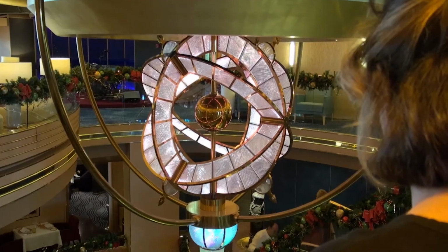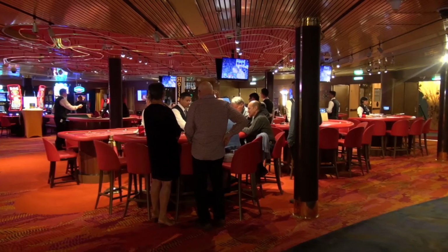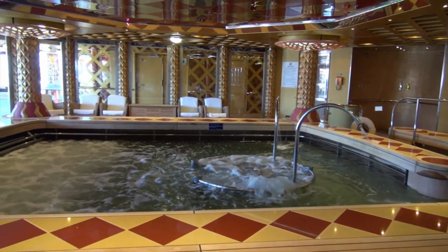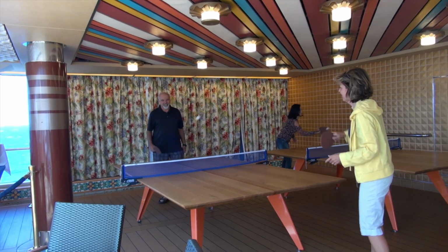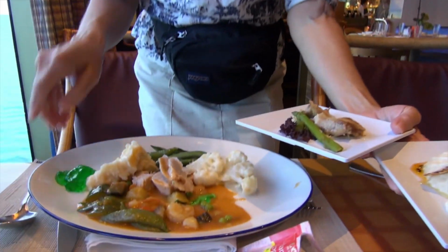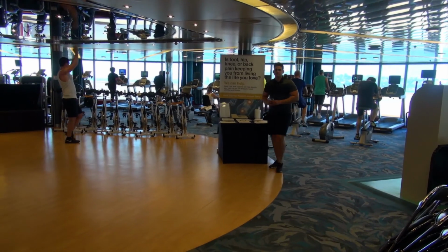There are all kinds of activities on the ship, like an art auction, America's Test Kitchen, gaming, fantastic lounge music, and a host of entertainers. On the Lido deck, you can treat yourself to a spa or just relax in these heated lounge chairs. How about a game of ping pong or a giant game of chess? And now, the most favorite part of any cruise, the buffet. This one was excellent. Every night we had an exquisite dinner, followed by a workout the next day.